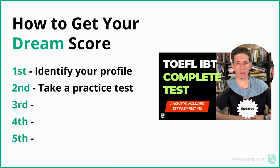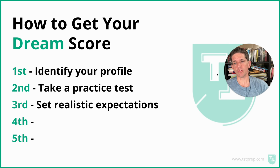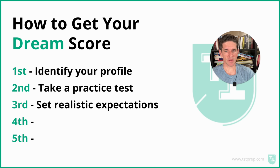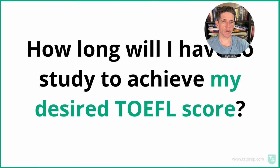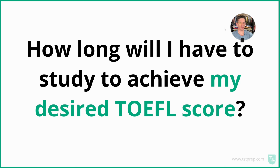Now that's going to be important for this next step, which is to set realistic expectations. What do I mean? I'm going to go through this handy chart. Well, actually, before I go through, let me make my big head smaller. There, now I'm a small head.